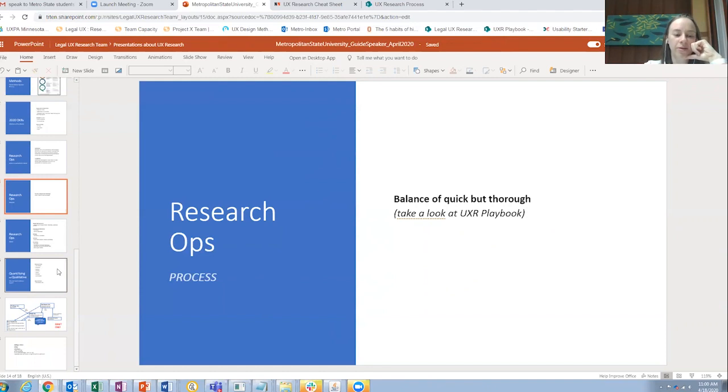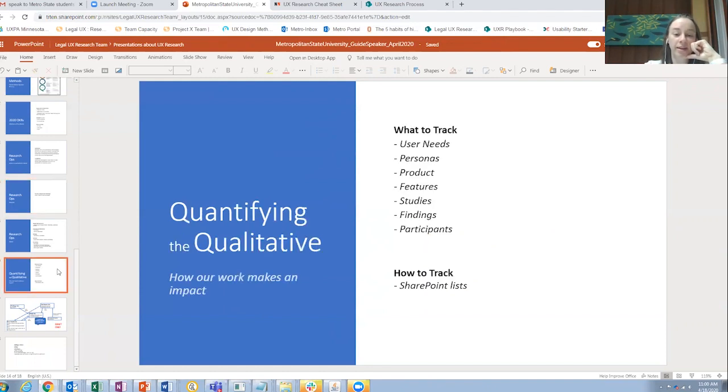really figuring out what we are tracking. We call it quantifying the qualitative, because most of our studies as a UX researcher are qualitative. They're talking to a handful of people and getting lots of feedback about a design and how they used it. But numbers are huge in business. And again, telling that story.